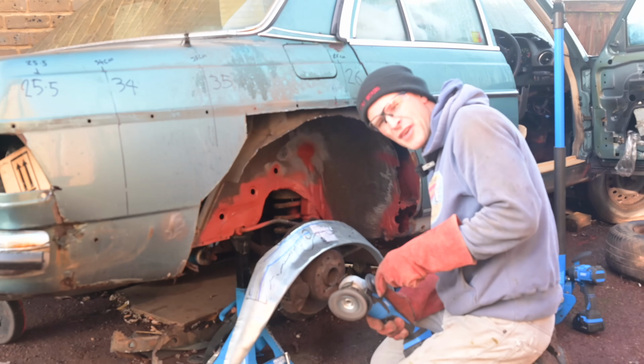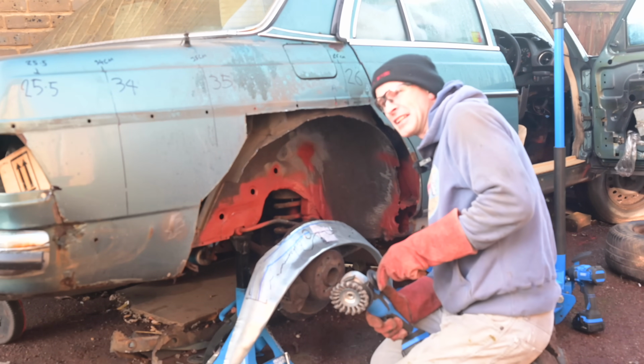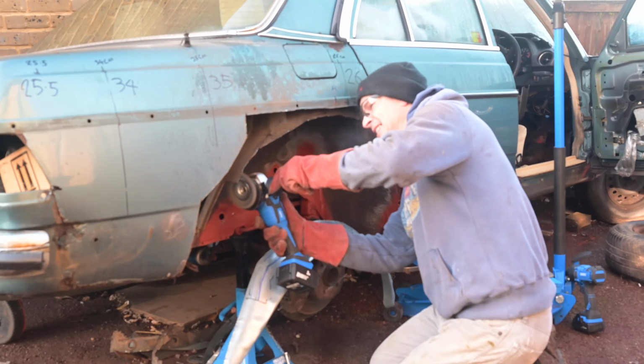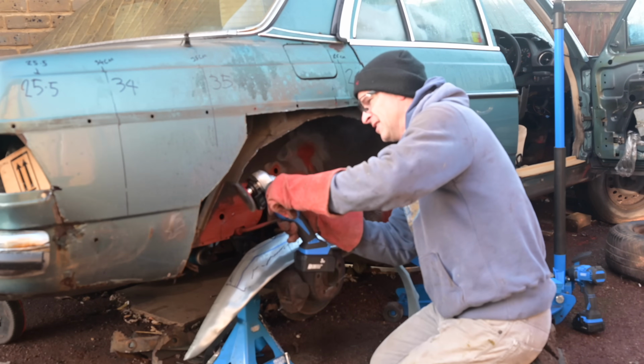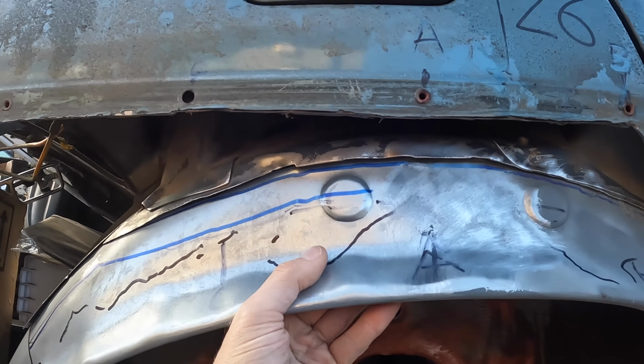There's a lot of very thick underseal stuff on here. I've got to take this all back because this is going to catch fire and it's not going to weld. Honestly, I'd rather be taking back rust than this stuff.